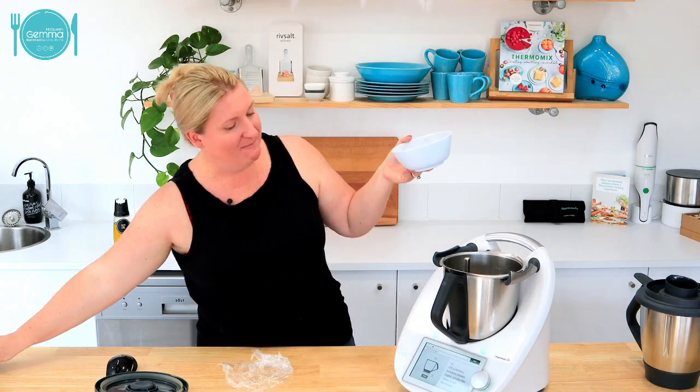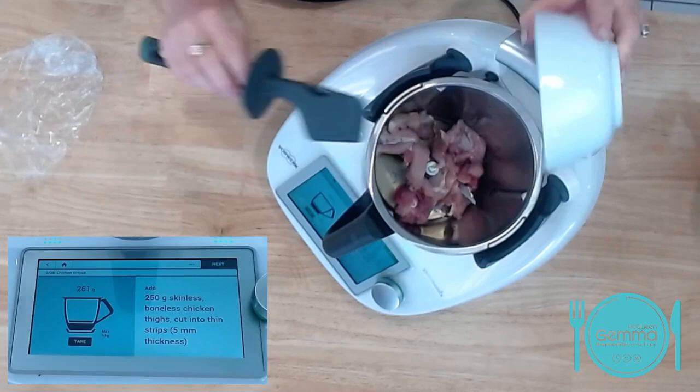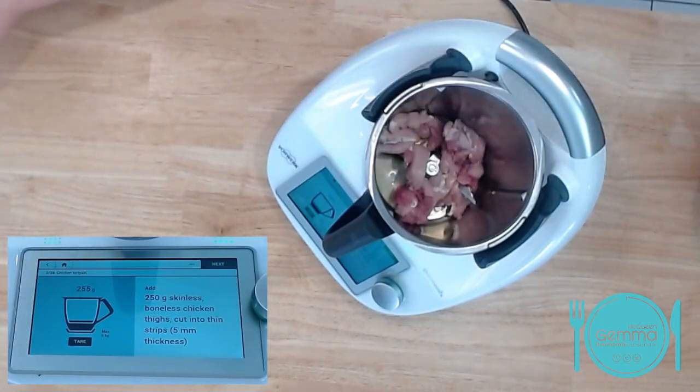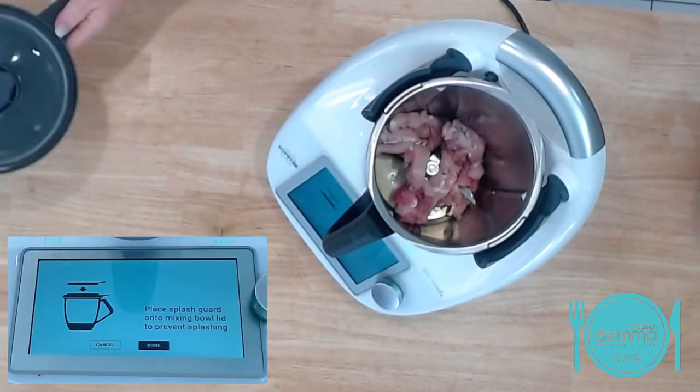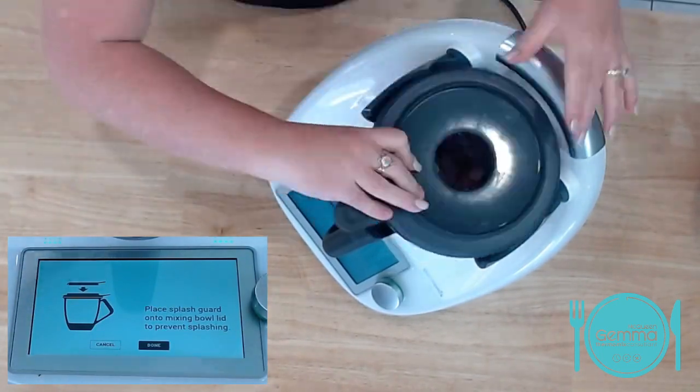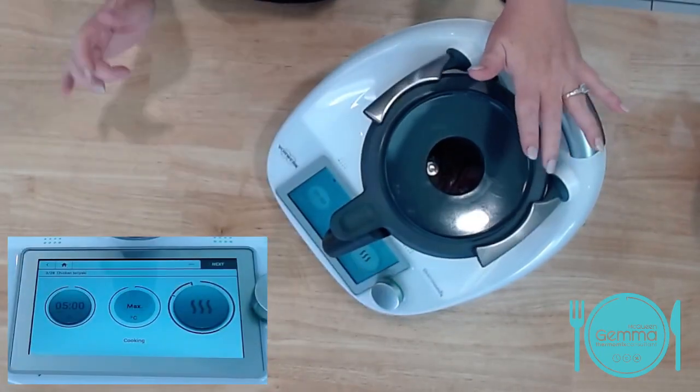Okay, so I'm going to pop in some chicken thigh fillet. And I've just chopped that up into bite-sized pieces. And now I'm not going to put my splash guard on because I want you to hear this. So I'll just go past that. And now I'm starting high heat.